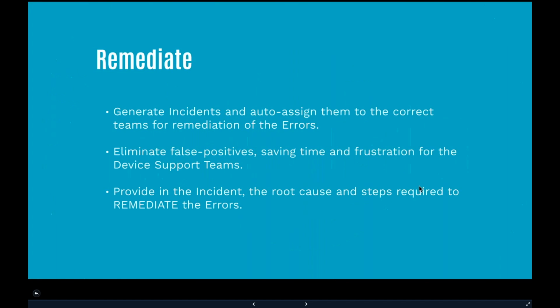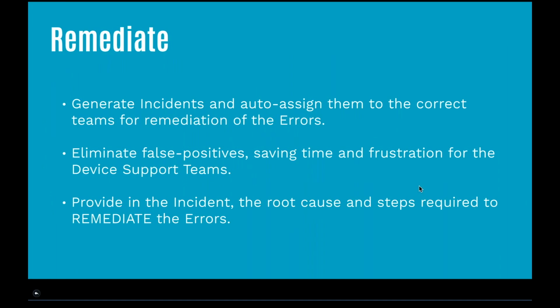Now, remediate. So this is definitely a fairly technical call, but once we figure out what is wrong, we need to reach out to other folks within the organization so that they can fix the issues on their infrastructure, on their infrastructure CIs, so that we can effectively discover them on an ongoing basis.